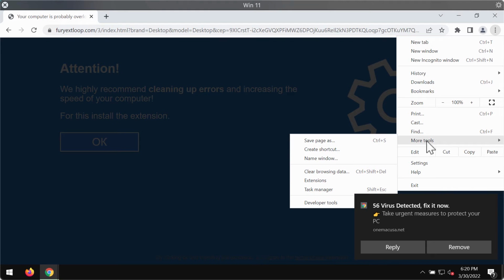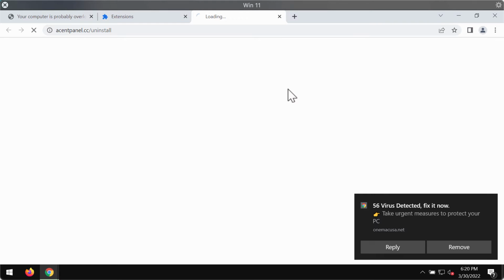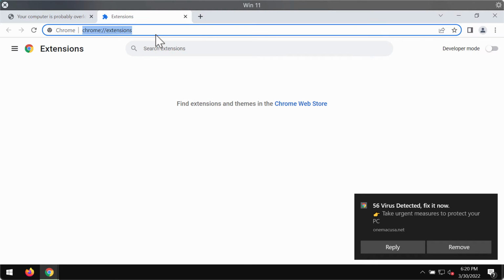Access the menu, click on More Tools, click on Extensions, then disable and remove this extension. So this should be sufficient enough, and of course, if you see any other third-party extensions you don't remember installing directly, get rid of them.